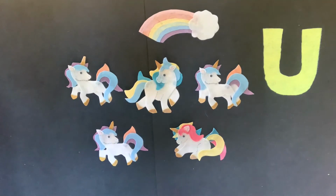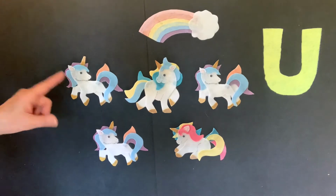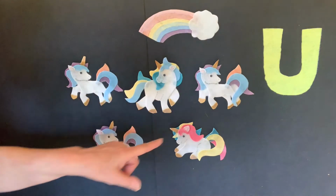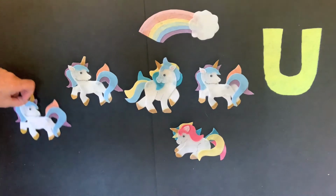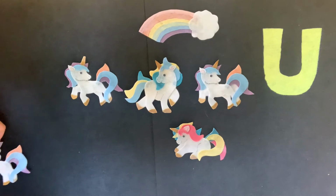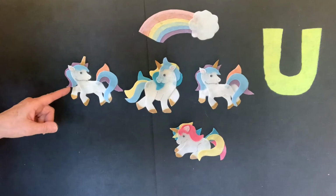Now sing along with me. 5 magic unicorns. Yes, they have shiny horns, looking so sparkly and bright. Shiny! One trotted far away so she can dance and play. Now there are just 4 unicorns. Nay, nay!